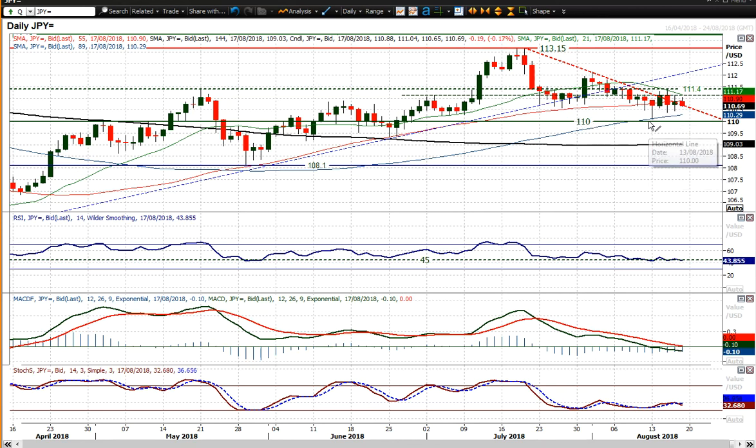But to be honest, you really need to see it below the 110 figure, because the 110 figure is a bit of an old pivot as well. Unless you see a move below the 110 figure, then I don't really see too much in the way of direction. 111.40 is initial resistance, and 112.15 is that key reaction high.